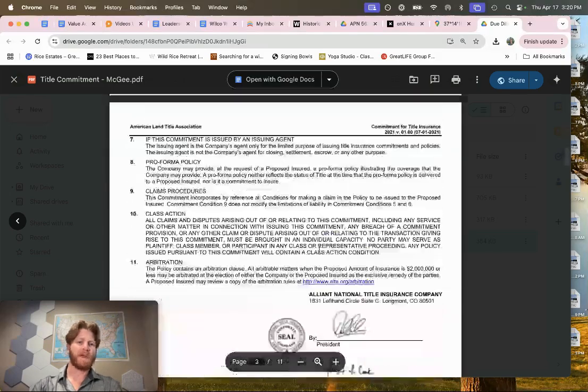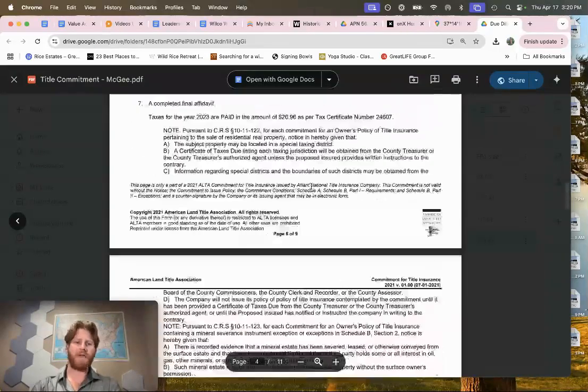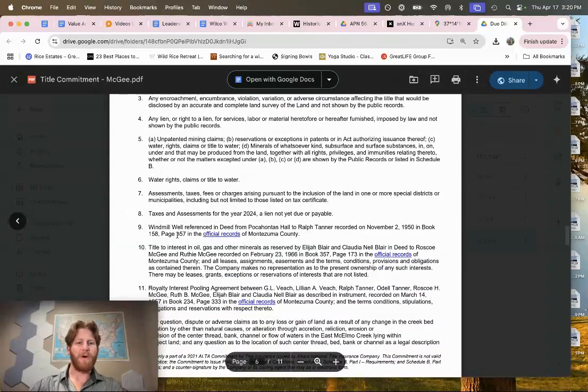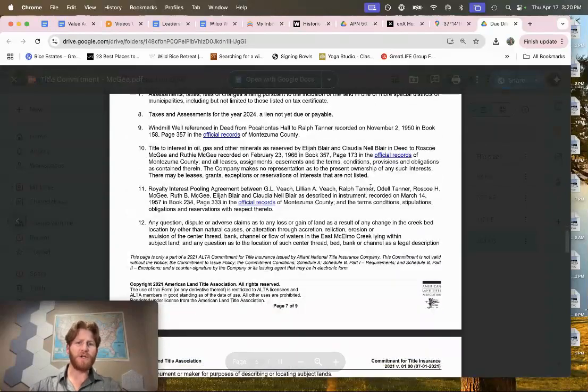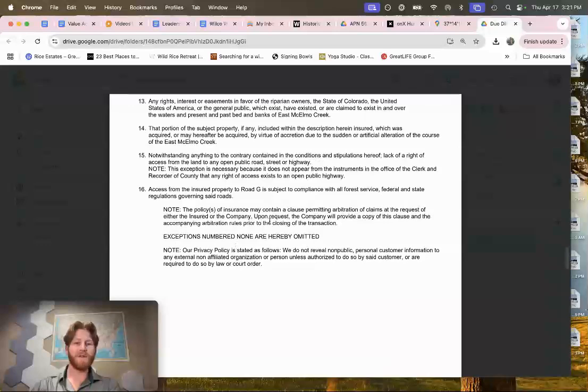If anybody's interested, you can read through the title report here. We've got it all here. Here's requirements, exceptions, things like that. So, basically what they're saying about access, we have 32% ownership in the mineral rights, to my understanding. And then when we talk about access, from the insured property to Road G is subject to compliance with all Forest Service, federal, and state regulations governing said roads.